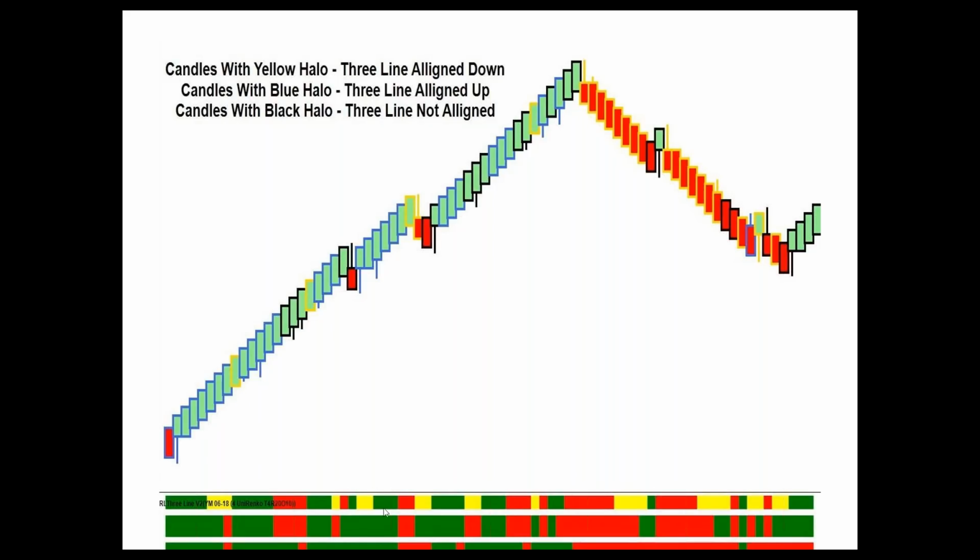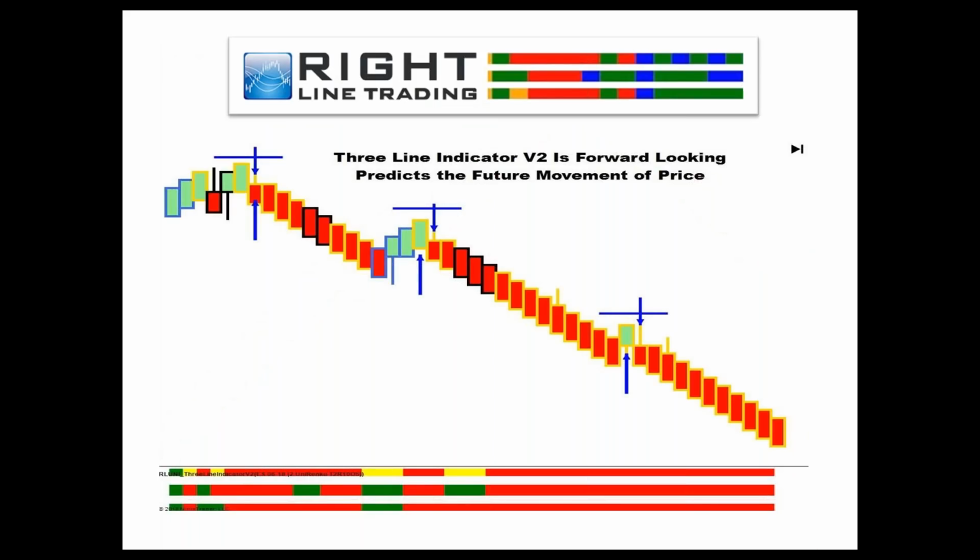Except now you don't have to care. All you have to do is look at the candle body halo on a trade entry to tell you whether you have a trade or you don't have a trade, to tell you which direction the 3 line is aligned. When it's not aligned, the candle outline is black.